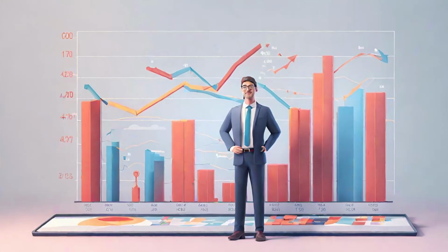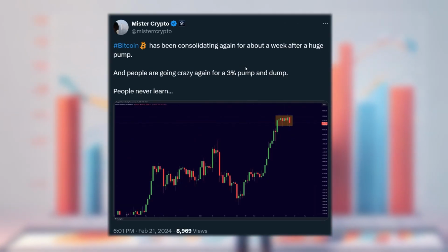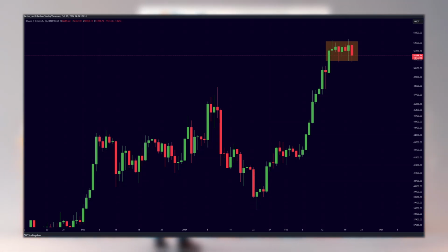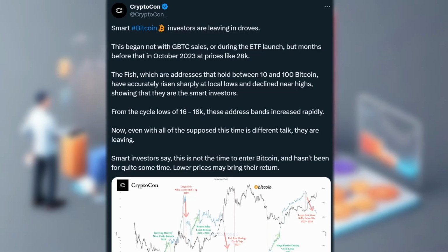The king is back. Bitcoin has been consolidating again for about a week after a huge pump, and people are going crazy again for a 3% pump and dump. People never learn. Smart Bitcoin investors are leaving in droves.